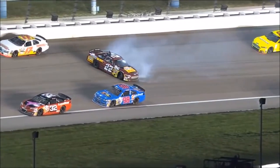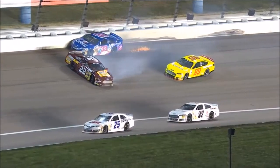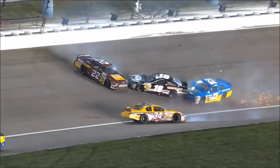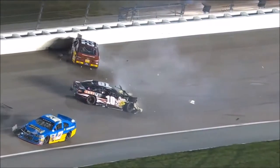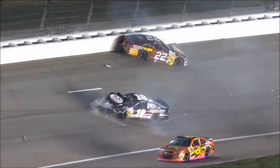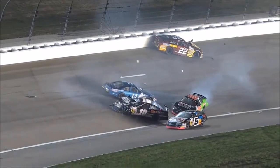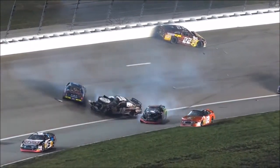You see Mason Mitchell, the 98 Shane Lee going by on the inside. Gus Dean all the way to the outside wall, into the outside wall to avoid running into the 22. Austin Cindric missing Myatt, but there's the contact right there. Hard hit for Kyle Weatherman. So Brett Holmes, there's Josh Williams. He comes rolling through on that initial shot going so fast. I thought he was right behind Weatherman, but he was able to miss that completely. But boy, heavy damage in every corner for car number 10.